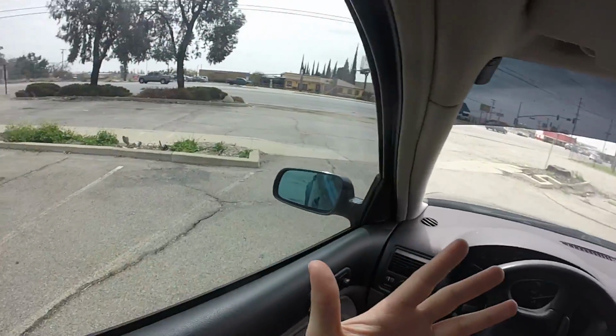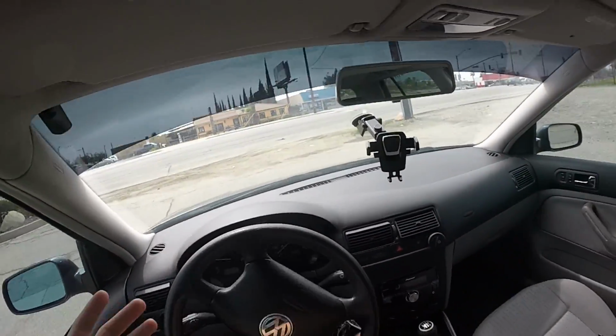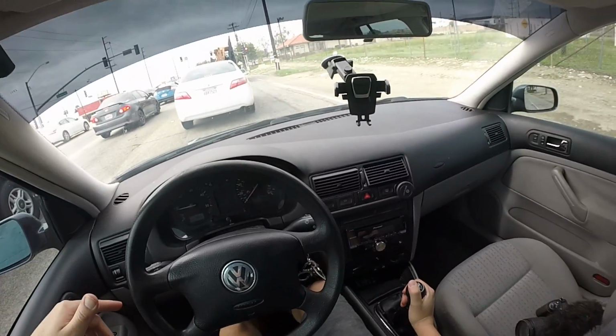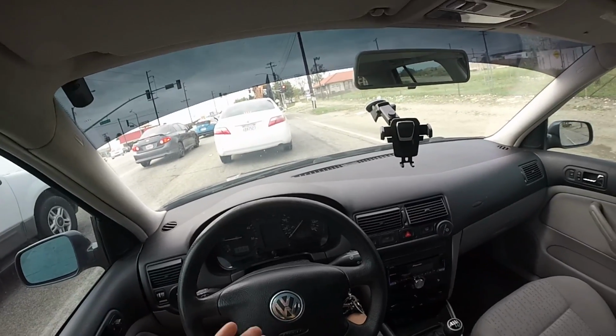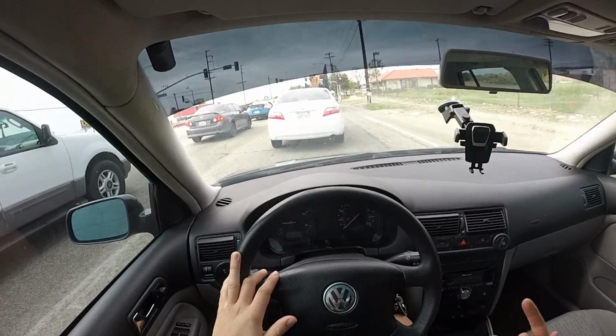It honestly feels really low on power. Maybe that's just me, I've never driven a TDI before, or even any Mark IV Golf. The throwout bearing does make a little bit of noise, so that kind of needs to be replaced. And on top of that, third gear has a little bit of an issue going in sometimes, and fifth gear is also really short on the freeway, like I'll show you.